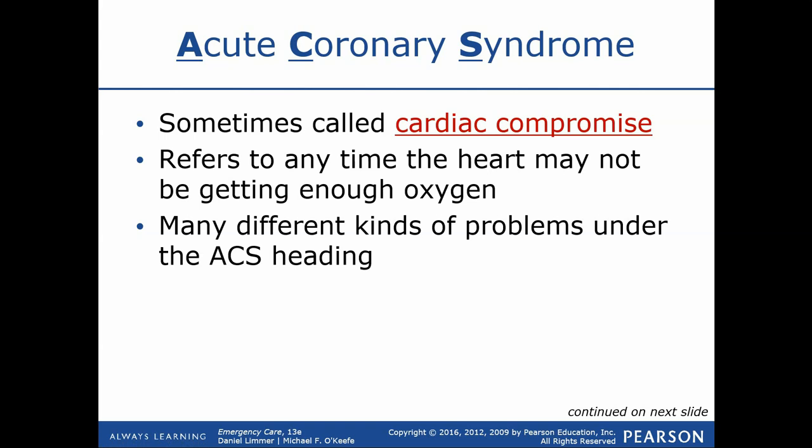So essentially what I just said is that if the patient is confused, it could be cardiac in nature. If they're short of breath, it could be cardiac in nature. If they have chest pain, it could be cardiac in nature. If they have numbness or tingling in the extremities, that could be cardiac in nature. So at the end of the day, everything could potentially be cardiac in nature. And that makes it tough.